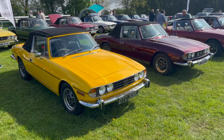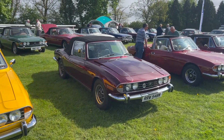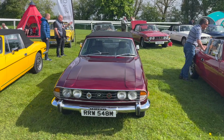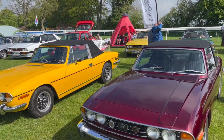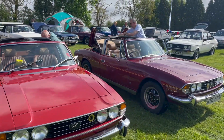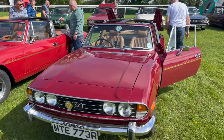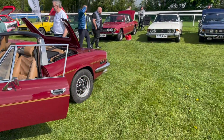Just wondering what colour do they look best in? Just put your comments down below. Tell me what you think. I quite like the yellow one. And I'm just going to go around them all. You tell me which colour they look best in. I think personally the old English white looks good.